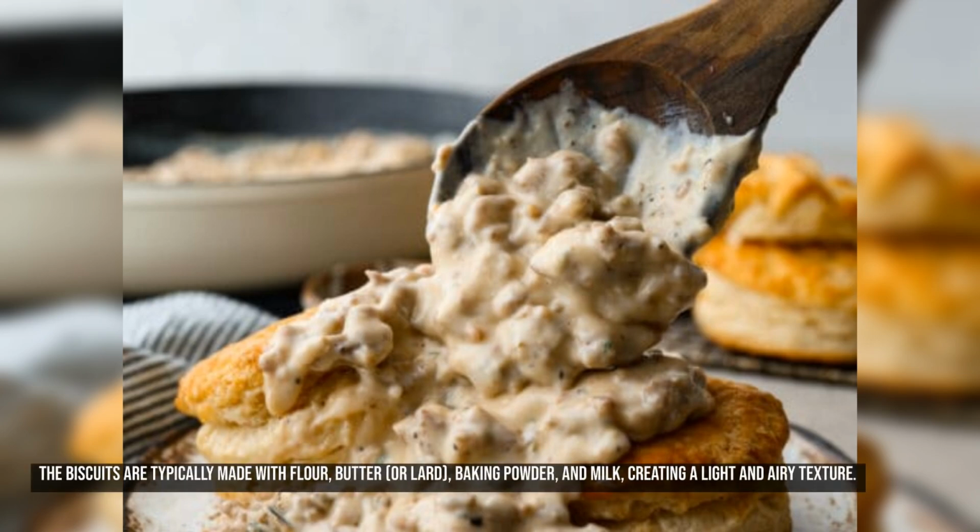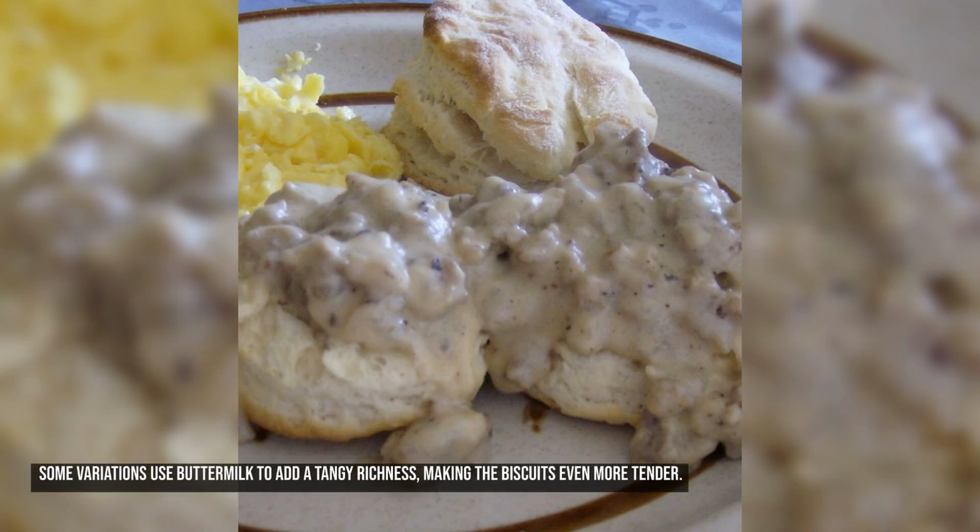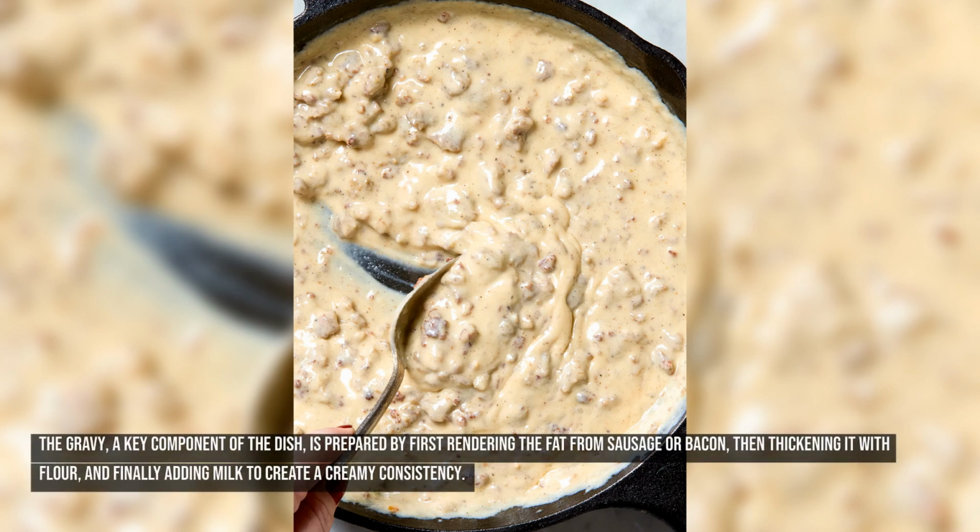The biscuits are typically made with flour, butter or lard, baking powder, and milk, creating a light and airy texture. Some variations use buttermilk to add a tangy richness, making the biscuits even more tender. The gravy, a key component of the dish, is prepared by first rendering the fat from sausage or bacon, then thickening it with flour, and finally adding milk to create a creamy consistency.